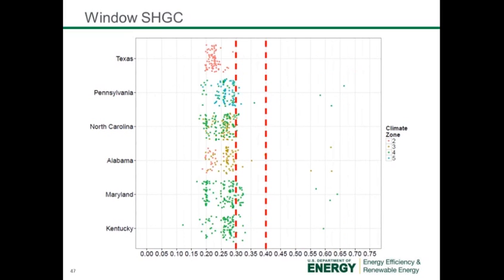We saw a similar trend on the SHGC. Again, this is the data for all the states taken together on the same chart. The vertical spread has just been introduced so that we could see each observation clearly instead of superimposing those dots. As you can see, most of these observed values lie to the left of the dotted red lines, which are the code requirements. In the case of SHGC, it means they are better than what the code requires. This could mean several things. It could mean that the windows we observe in the field are generally better than what the code requires, or it could also be the influence of programs such as Energy Star.